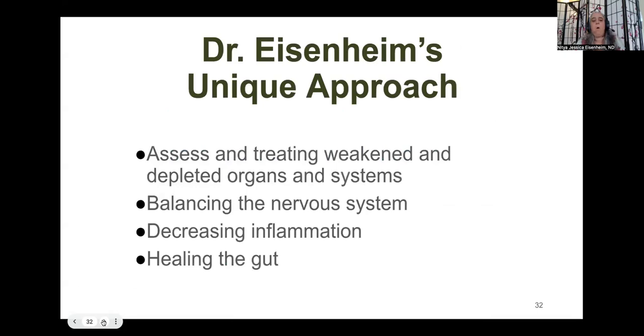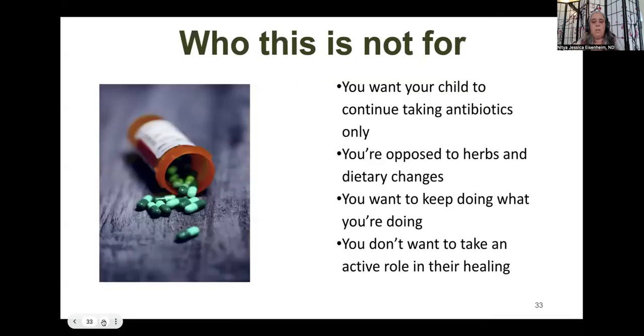And then again, I'm typically assessing and treating weakened, depleted organs and systems, balancing the nervous system and the immune system, decreasing inflammation, healing the gut. And then who is this not for? If you or your child want to only keep taking antibiotics and don't want to do anything else, you're opposed to herbs or dietary changes, you want to keep doing what you're doing, or you don't want to take an active role in your healing.